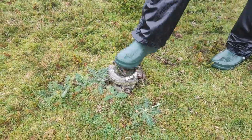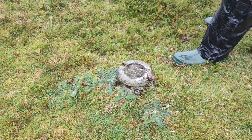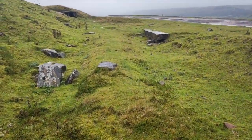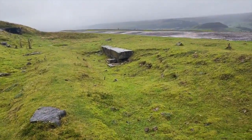Oh, is it not a valve? An outlet valve? Is it a water supply valve? Oh, there might have been a standpipe on that. I'm pretending I know what I'm talking about. But you can see the two tracks, can't you? Look how they used to come in. Yeah. And that's still standing, that section there.